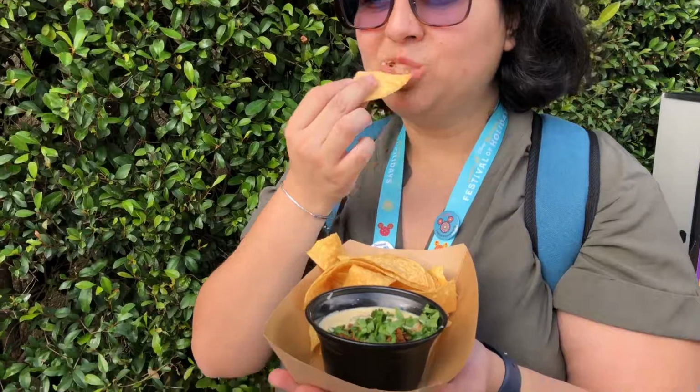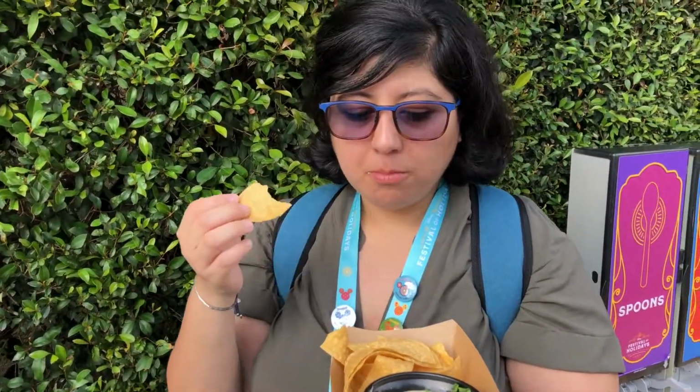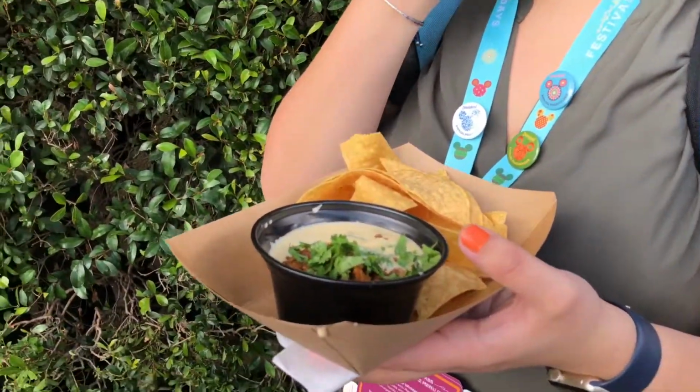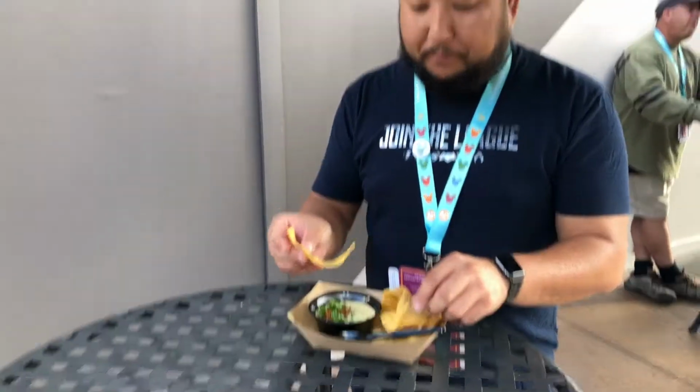Sounds good. And this, you know what? I know I filmed it and I forgot how much this was. I think $6.50? $6.25. Oh, $6.25. So if you were paying out of pocket, it would have been $6.25 for this. I like the chips too. They're nice and thick. So you're pretty happy with it? Yeah. Good one. Okay, Nate's gonna try this.